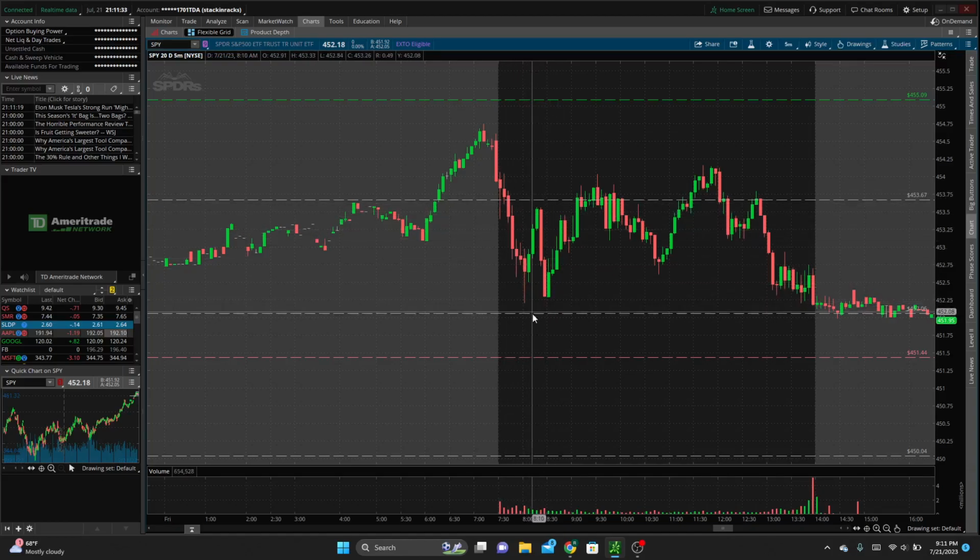Ultimately it came down. We got pretty close to this 452 level, but we didn't quite hit it. We were off by about 20 cents. So I didn't get into calls here, but that would have played out pretty well had you done so. But it didn't quite hit my level, so I didn't enter.